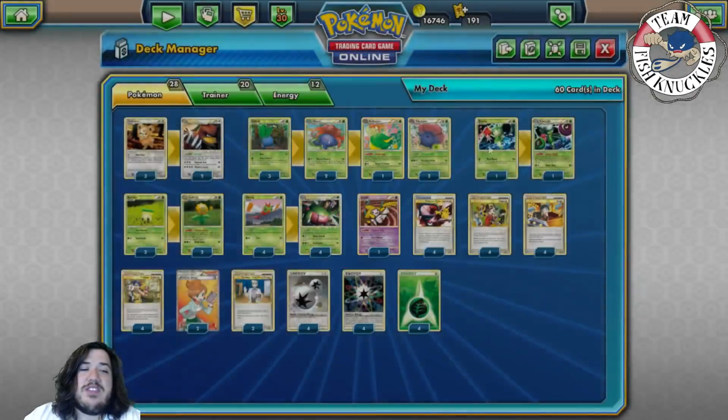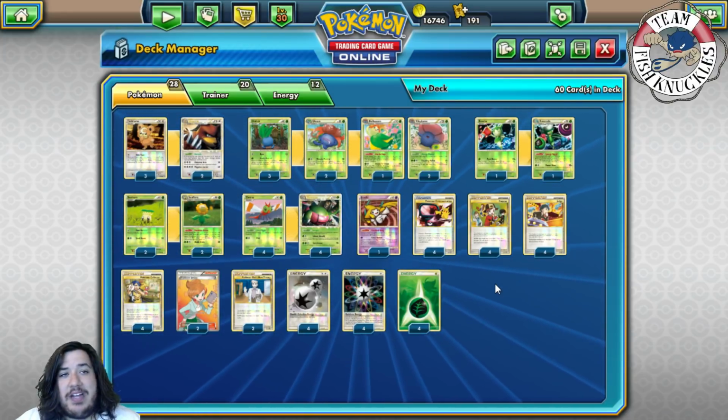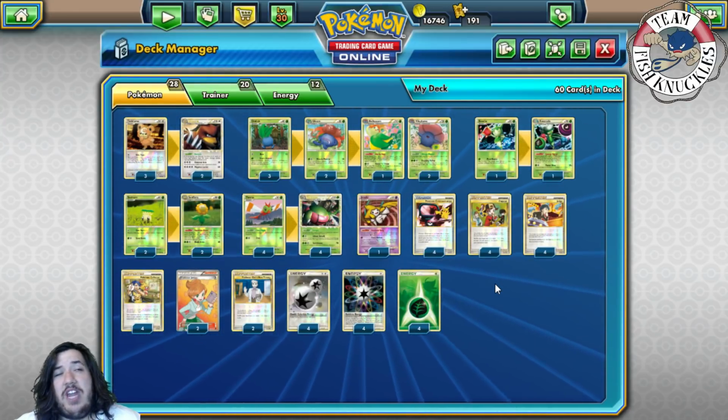But guys, there you go. This is Xander Perro's Yanmega Vileplume deck. It's really strong. It's really amazing. Like I said, I don't recall anybody talking about this deck. Now, I did this in my 2nd or 3rd year playing at the time, so I don't know 100% sure. I don't remember 2011 that well.